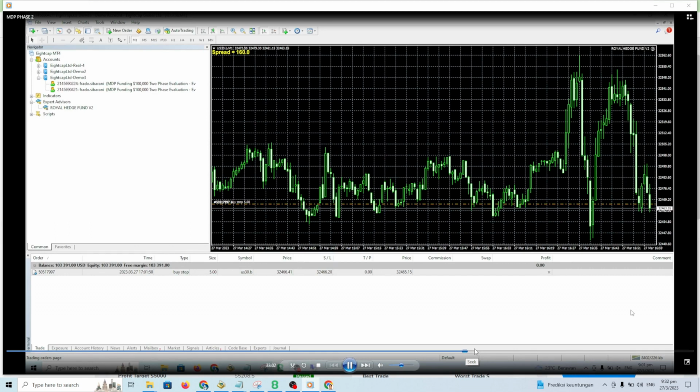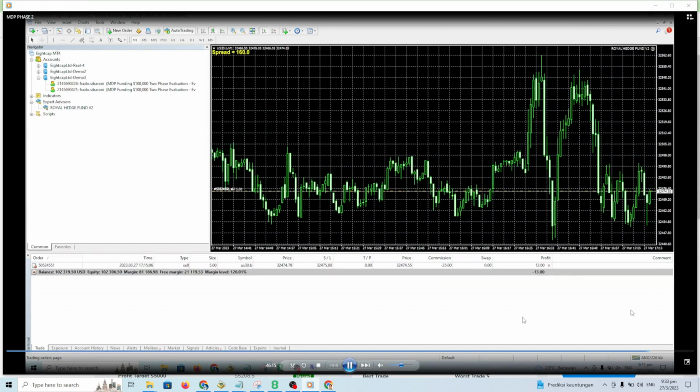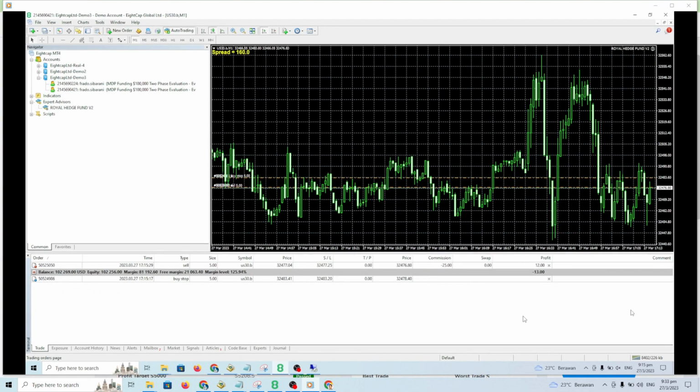I'm up 3,000 again. Then I'm down 2,300. Okay, I'm down 2,200. At this time, I'm thinking to stop the EA trading maybe tomorrow, but I just leave it. I'm hoping there is another big spike, and yeah, the big spike is coming. I get 2,000 in one shot.